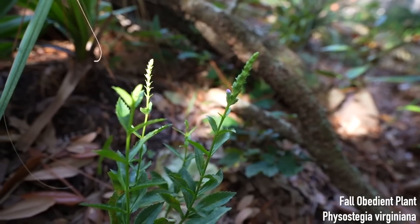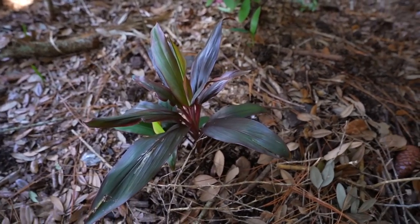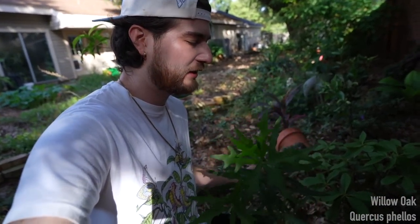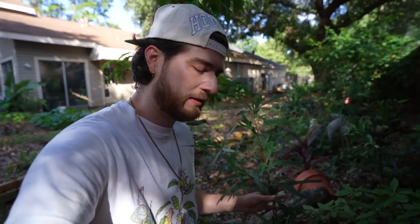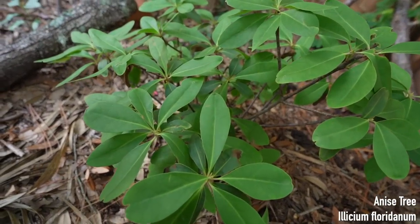Now the fall obedient plants I just planted are starting to go into flower. I have another Thai plant right here. There also is this willow oak that has volunteered itself. I definitely need to dig this guy up, pot it, and then plant it in my future either guerrilla gardens or my future property. I have this Elysium, which also does well. It does look sad when it does not rain, and that's why I had to wait for this garden tour for such a long time, because I wanted everything to be full and luscious with the rain.